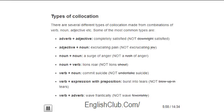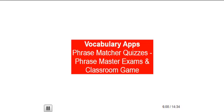Reading is primarily about understanding the meanings of combinations of words. Some words have several meanings depending on which words they are combined with. There are 3 apps for testing students' understanding of words based on the 3 phrases for each word. The first is the Phrase Matcher Quizzes. The second is the Phrase Master Exams, and there is also a classroom game version of Phrase Master.